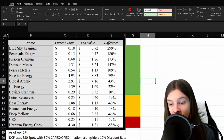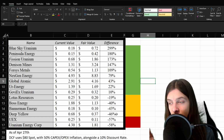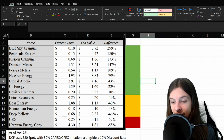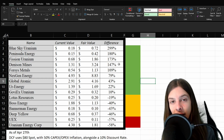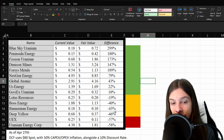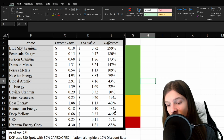Now, once again, I should note, like always, I'm not saying that Deep Yellow, for example, is a bad buy, because, of course, all these companies are probably going to overshoot their fair values in a uranium bull market. Well, we're already in one, and that's why these guys have overshot it. And so I'm not saying that I expect these guys to come down, like Deep Yellow, I'm not expecting it to come down to 37 cents, at least as the top. But I'm saying that there are some things that might point to some of these companies being better buys at the moment compared to others. So, of course, there's a whole bunch of different things that go into it, like share structure, management, all these sorts of things. And yeah, I think that's going to be the end of the video.